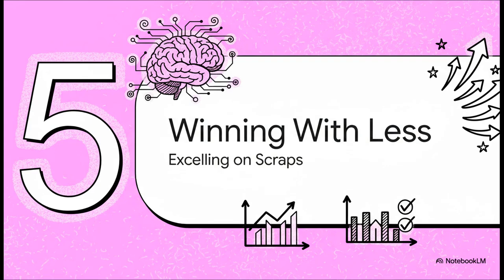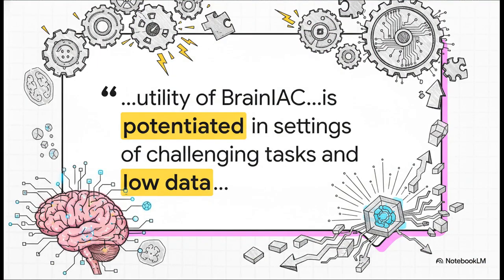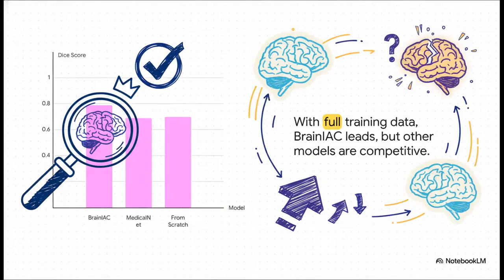And this right here is where the story gets really, really good. After all that training and facing this brutal 7-part exam, how did BrainIAC do? Well, the results are what make this a true breakthrough. You know, the researchers themselves put it perfectly in the paper. They said BrainIAC's real power, its true utility, shows up most in those exact situations that have always been AI's biggest weakness, when the problems are hard and you have very little data to work with. So let's look at the proof.